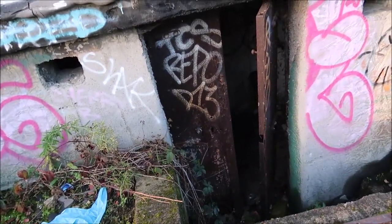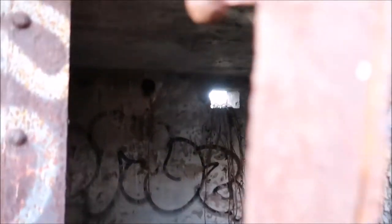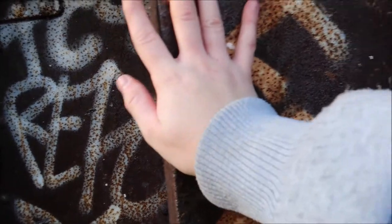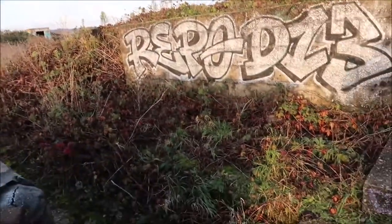I'm not entirely sure what that is. Is that like a little bunker or something? Can't actually get in there. What's around there? Just an empty room. Still got the original doors. Oh, bloody hell, they move. Nice, didn't move. Oh my goodness. Really treacherous around here. Don't know where to put my feet.